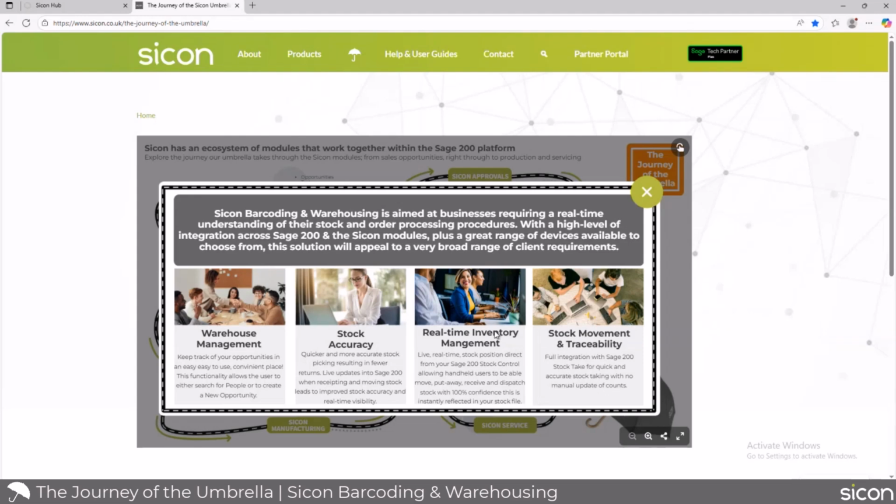So whatever the stage of the journey of barcoding and warehousing, whether you're new to it and have never used it before, whether you're replacing an existing solution, or whether you're relatively advanced and looking for a solution that integrates more with Sage and indeed with the other Sicon solutions, then we have a solution for you.